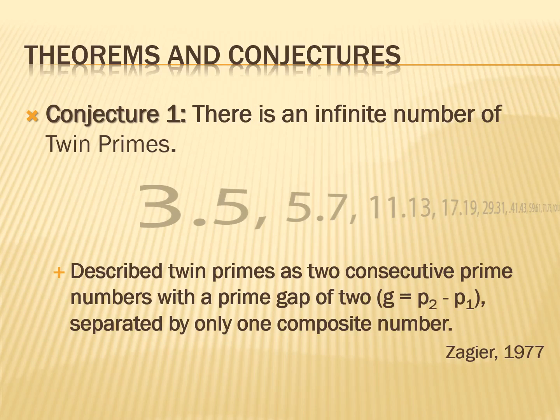Zager in 1977 described twin primes as two consecutive prime numbers with a prime gap of 2, separated by only one composite number. So mathematically, G equals P2 minus P1.